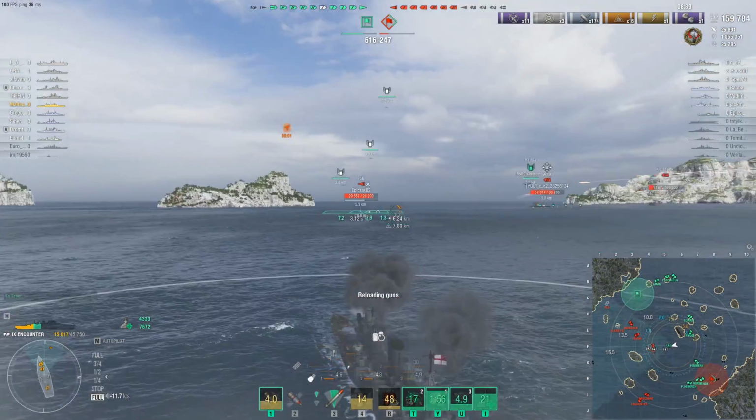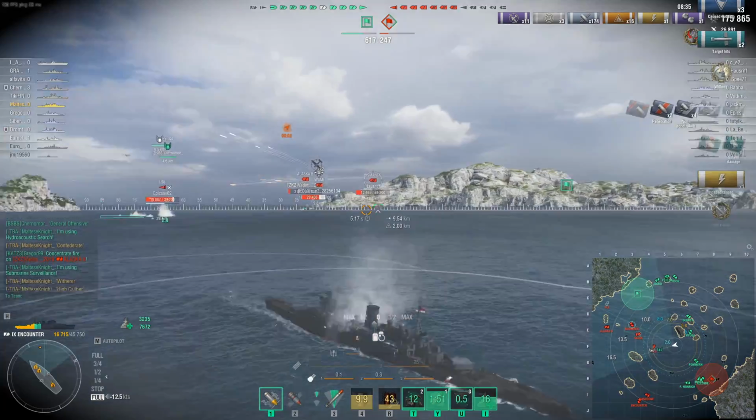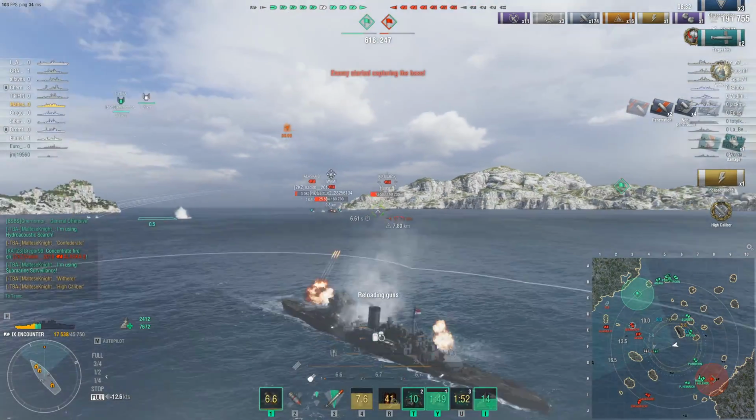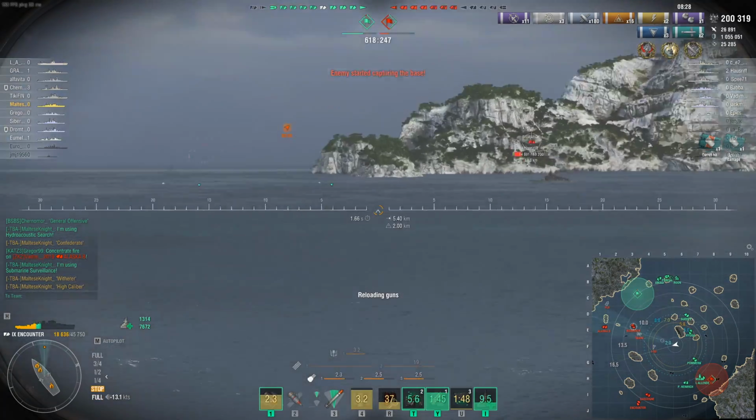So that's how it's like. Sadly, we're really bad at aiming our ASW, so we missed anyway. We do get 2 torpedoes on the battleship, which is very good. Now they are capping, so we do need to cap to win.